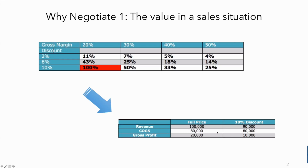So in order for us to get that gross profit back, we'd have to double the amount of sales. So even a tiny amount of discounting can actually have a very significant impact on your business. So you want to be able to negotiate effectively when you have those discussions.